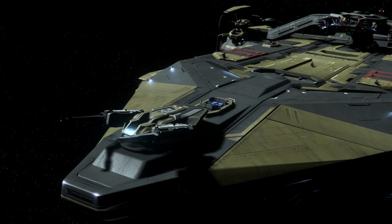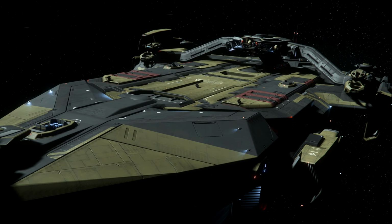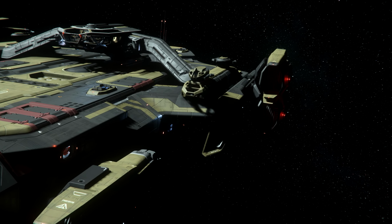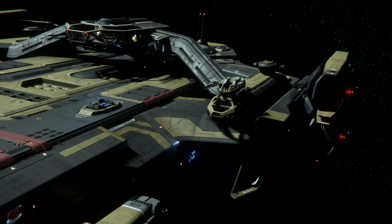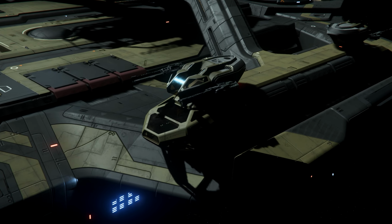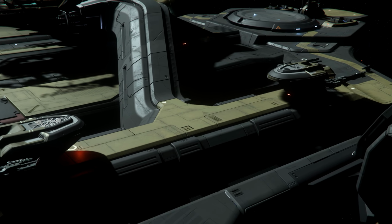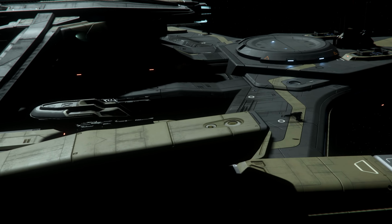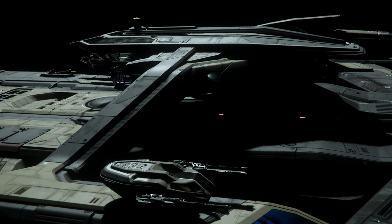All right, so I think we should start with the exterior then, the guns. Probably one of the best parts about the IDRIS compared to other capital class ships that are available on the Star Citizen storefront. So the IDRIS has a big gun on the front, which we'll get to a bit later, but it does also have a lot of turrets, twin size 5 turrets. These things pack an absolute punch.